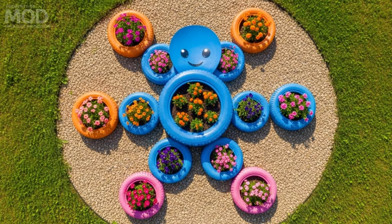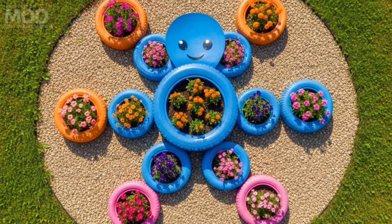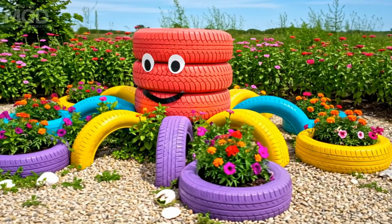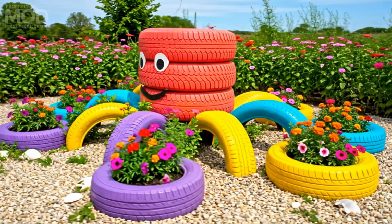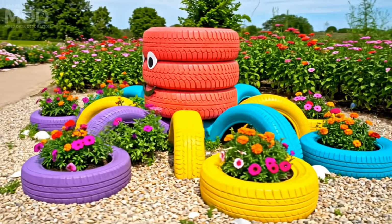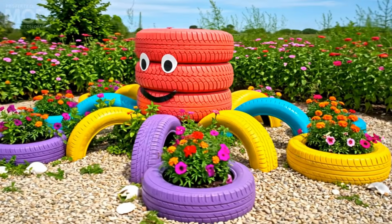When evening comes, and the last sun ray slips across its painted skin, the tire octopus glows softly in the warm light, a symbol of joy born from simplicity. In that moment, the garden feels alive, playful, and full of wonder. And you realize, once again, that nature and imagination speak the same language, the language of endless possibility.